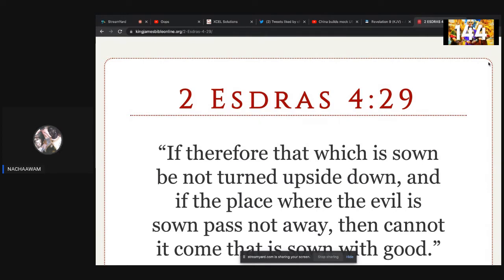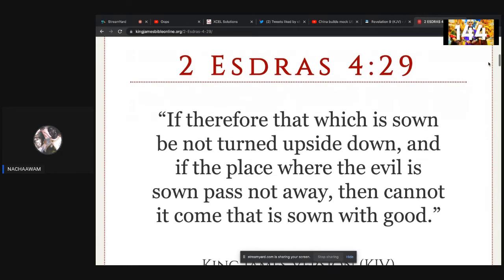See, them guys talk the talk, but we walk the walk. You're saying Qam Yasharallah, but then you don't want the destruction to happen. You got to want that to happen so that we can rule. You want to start back living your life and stop waiting on the Lord. Unbelievable. This is 2 Ezra 4:29.